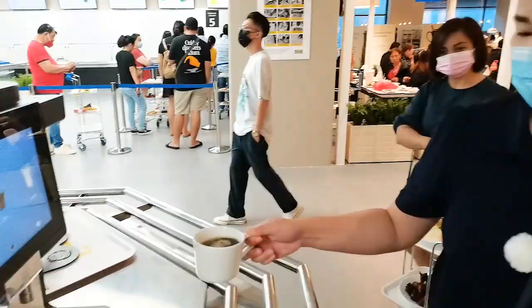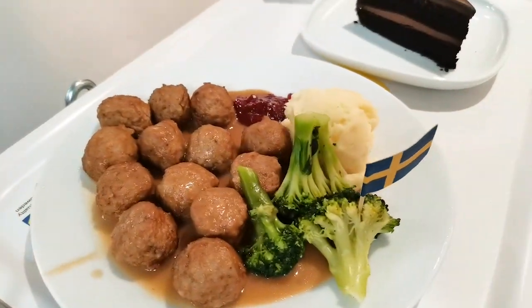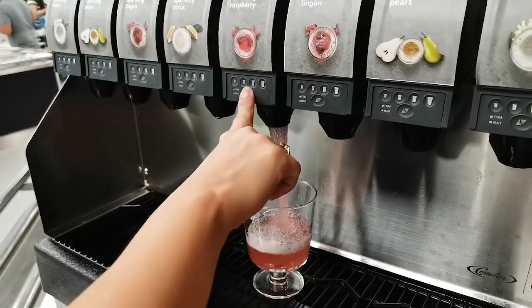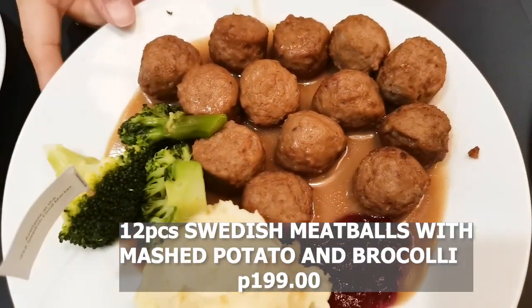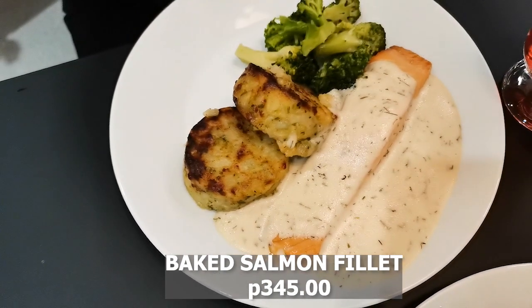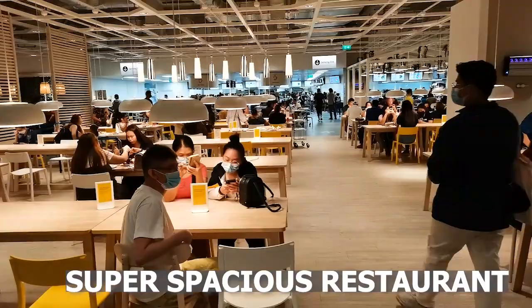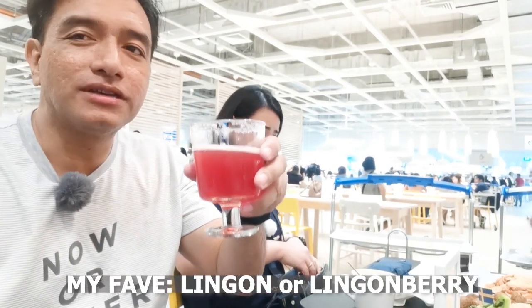Okay. So ito daw yung mga gutom. Yung mga in order namin, guys. Lagot na yan mamaya itong Swedish meatballs. Try that later. Tsaka yung salmon. Sarap nito. So this is good.